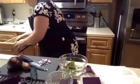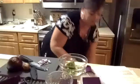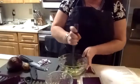And for the amount of beans and asparagus that I have, this will be plenty. So what I like to use, let me see if I can find it. Oh no, here it is. I forget that I have this. I like to use this. It's a masher, and it mushed the avocado right up like that.